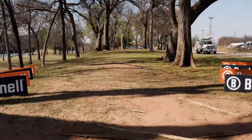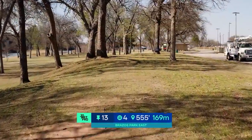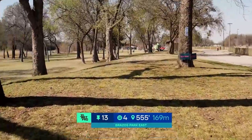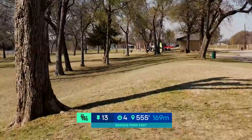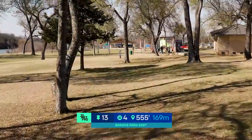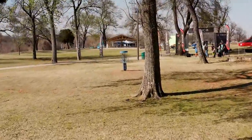And now that's it for the woods, folks. This is when the course really shows why it's called the Beast. Yeah. Calm day, this is Birdie City, but not today. No. Today is not that day. Hole 13 is a par 4, 555 feet, playing 838 feet in this crazy headwind. It's still going to be a pretty easy par 4 for the most part.